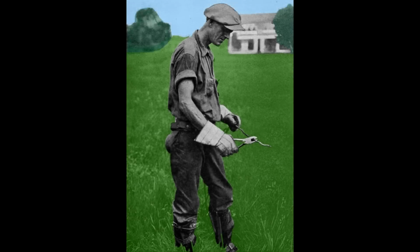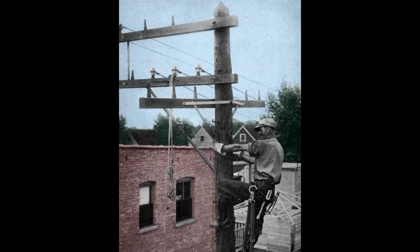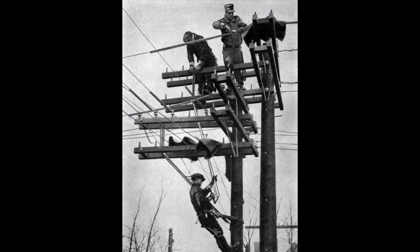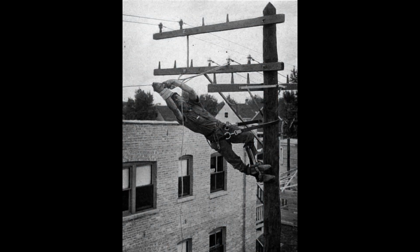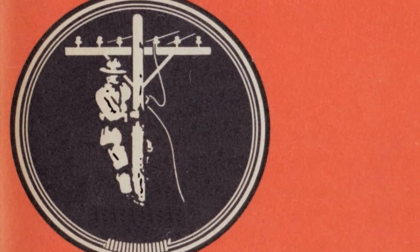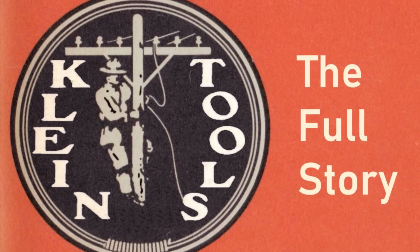Klein Tools is another iconic American brand, so much that many people generically refer to any lineman's pliers or side cutters as Kleins. Originally developed for telegraph linemen, hence the dude on the pole in their logo, today they're staples of electricians and HVAC workers. So let's go over the full story of Klein Tools.